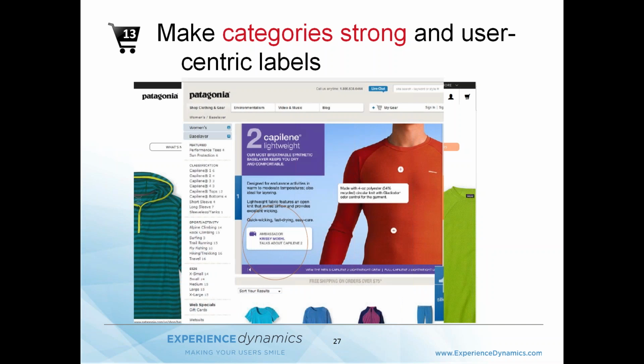So look at the categories on the left here. Again, fairly simple: women's base layer. Base layers, that's the type of garment that you would know if you were a performance outdoor sportswear enthusiast. You might not know how to layer, so there's an educational opportunity. But in Patagonia's case, they have this branded Capilene stuff that you see if you go into their stores. So here's where it gets tricky, because they're introducing Capilene. So how did they get around that?